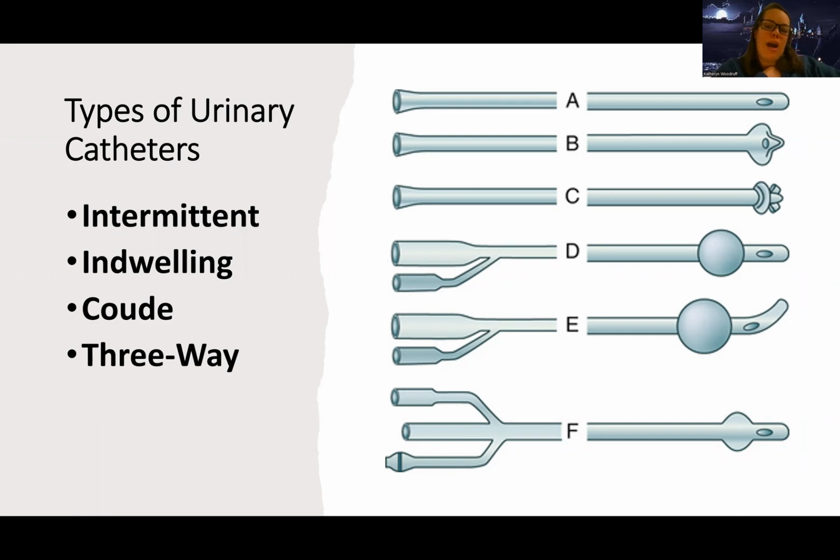So just keep in mind with these Foleys, with patients that are having long-term retention, we usually try the intermittent first. If we're doing it frequently, they might end up with an indwelling. The Coude is for when you cannot get a regular one in, or sometimes a urologist has to place the Coude catheters, and then the three-way is one that a doctor would place in surgery.